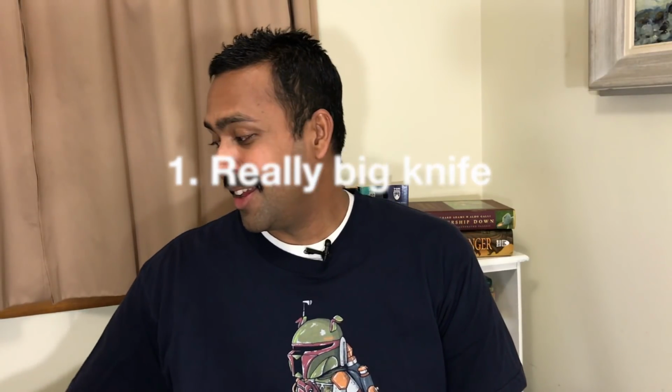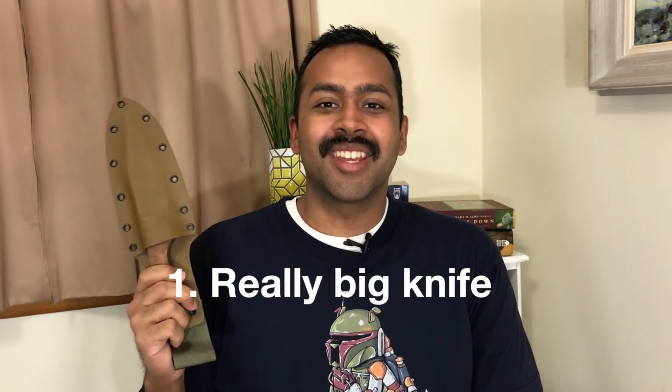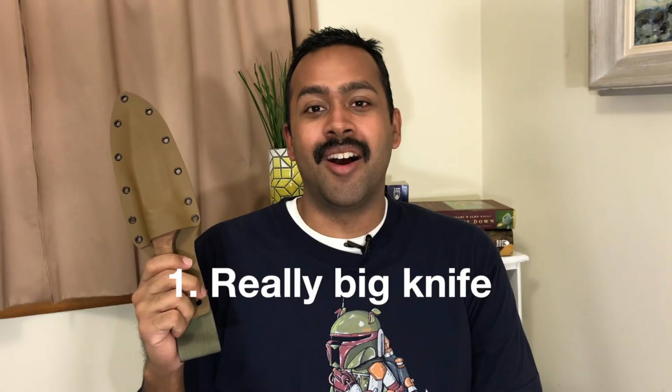Number one, a really big knife. I used to carry this big knife on backpacking trips. It only took one trip, and I realized that I don't need it. This sucker is a great knife. It's a knife made by Tom Chitwood here on YouTube. I'll put a link to his channel down below.